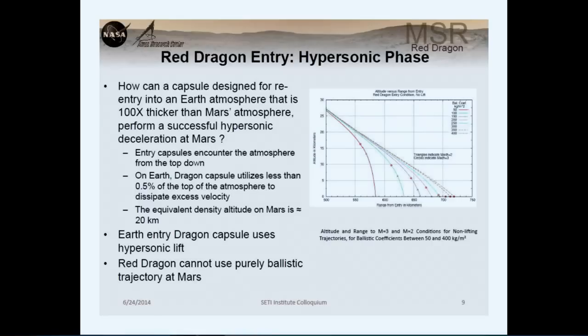To first order, those do not involve any aerodynamic lift, so you can basically treat them as though it was just a ball. Just imagine a ball entering the top of the Mars atmosphere and ask yourself, what would it do as that ball gets heavier and heavier?